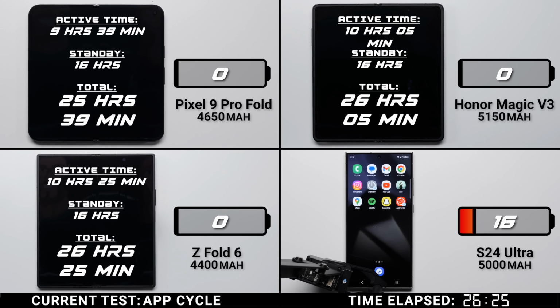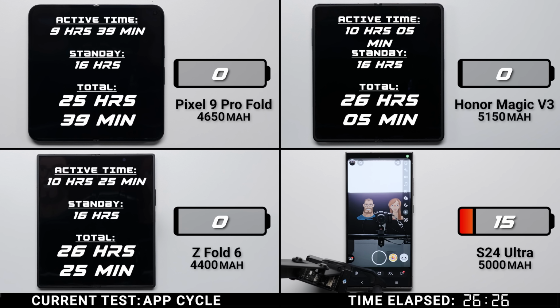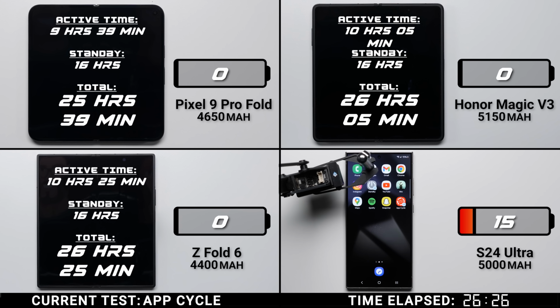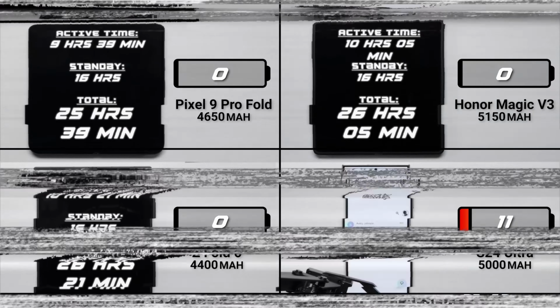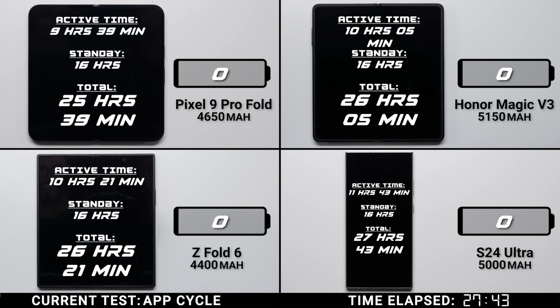So there you have it. While no folding phone challenges the likes of the S24 Ultra yet, two of them did make it to app cycle, which, considering that you always have the option to use the outer screen exclusively on a folding phone, you can probably stretch their battery life out to come closer to the result that we got here with the S24 Ultra. So, maybe one day we'll run that test, but for now, you get the point. These folding phones have gotten really good.